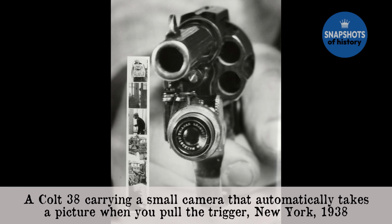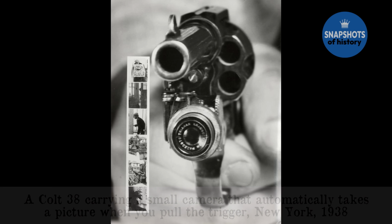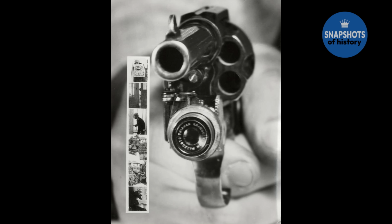Alright, check this out. This is a Colt 38 revolver, but get this, it's got a tiny camera attached. The camera automatically snaps a picture whenever you pull the trigger. Pretty wild, right? This was taken back in New York in 1938.